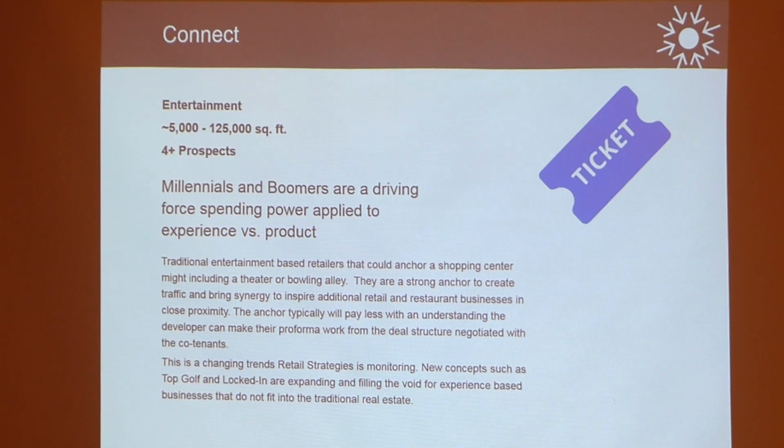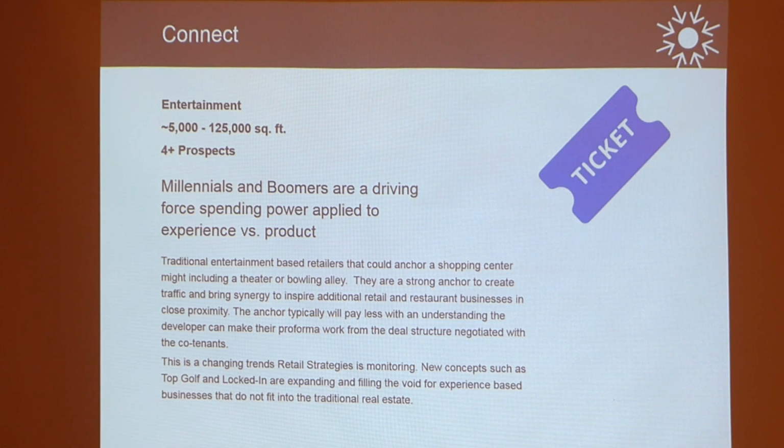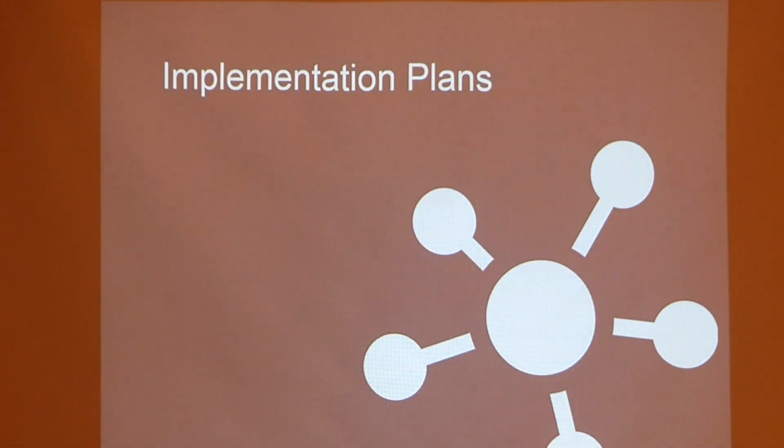Entertainment, obviously there's a huge arts and millennial generation. We talk about experiential retail. Those are the type of retailers that we're targeting to target the demographic that's here in Lake Worth.